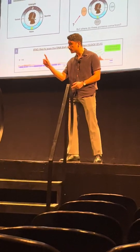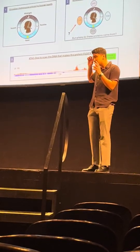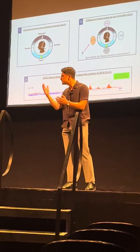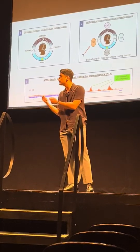That's primarily because our body has this internal circadian clock, which is made up of a bunch of proteins that you can see in figure 2 there. And this clock was suddenly exposed to a completely new cycle of sunrise and sunset, which is what led us to feeling a little tired.